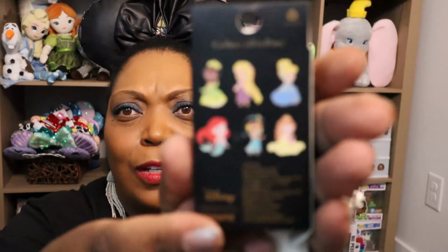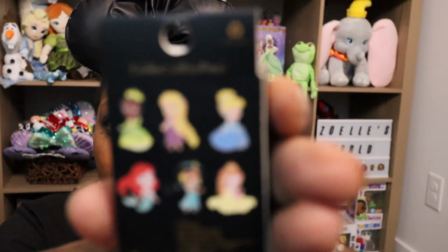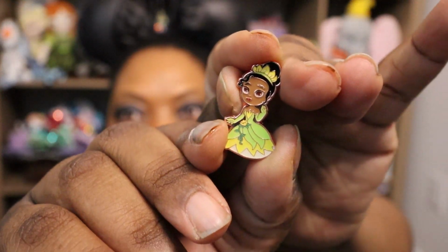So why not go for the gold? We need Rapunzel and Cinderella. Let's go for it. I see yellow. It's not the yellow that I thought though. It's another Tiana. Okay, I can live with that. But I really need Cinderella.